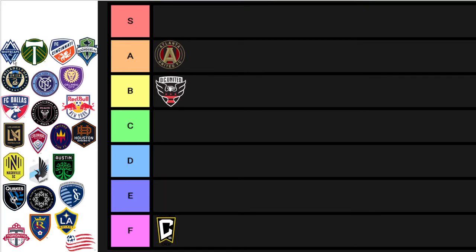The Vancouver Whitecaps. This logo, it's something. Honestly, it's unique, but it's not standout unique. It's not really timeless in my opinion. It looks like it was considered modern like 10 years ago. Overall, it's okay. It's not great. It's not terrible. I'm putting it in the C tier.